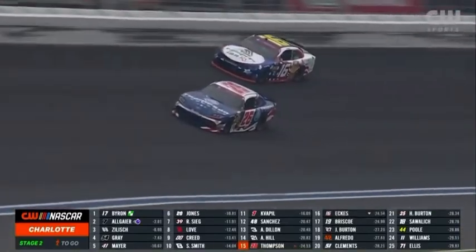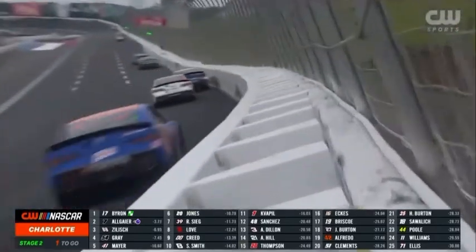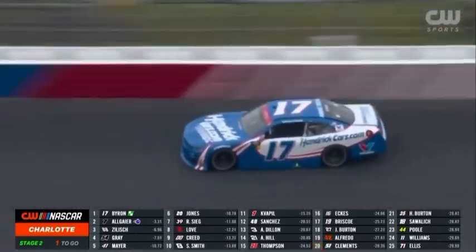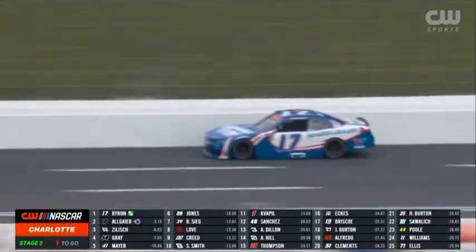The thing that I've been impressed with Dean Thompson is that he doesn't try to get too much out of it. Like he gets everything out of it, but doesn't step over the line and make a lot of mistakes. He just did a great job. Eckes was not wanting to let him by right there, but Eckes just looks so loose right now.